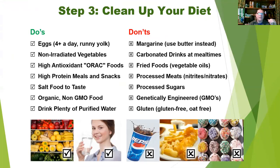The processed sugars, they hinder our immune system. They hinder our digestion. Okay, and stay away from those GMO foods. And go gluten-free. And oats is also gluten. And remember, it's not just about gluten. It's about the process that the grain went through as well. And it just compounds the problem of our gluten foods.